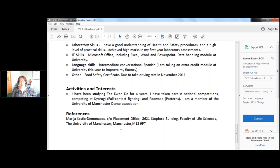At the end of your CV, you're going to put your references, which will be your personal advisor, and then the address to give is basically care of the placement office at the university. So that's what you need to put there for your references at the end. If you have got work experience that's relevant, you could also put a second reference on there as well. So maybe this summer, if you've managed to get yourself some lab experience, obviously it's a good idea to see if you can get your lab supervisor there also to offer a reference as well, because that looks really good.